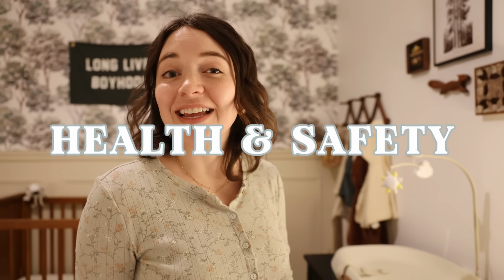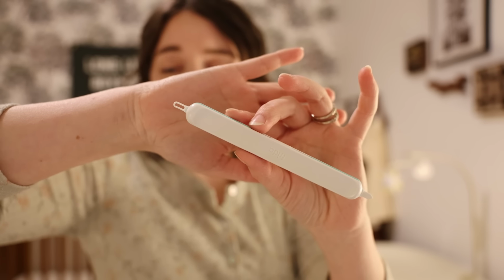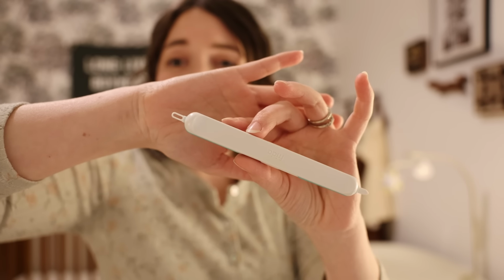Then let's talk health and safety, just some basic things that you'll need. Thermometer, we just have this basic Safety First one. And this is something I swear by. This is the Frida ear nose picker. Sounds gross, but trust me, so helpful for getting boogers out of your baby's nose.